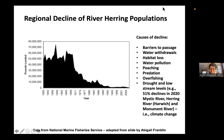So there are many causes of decline of river herring, and you can see these on the right-hand side. It's important to keep these in mind because we're trying to address many of these causes. Some of them are very low, like dams identified with fish ladders.